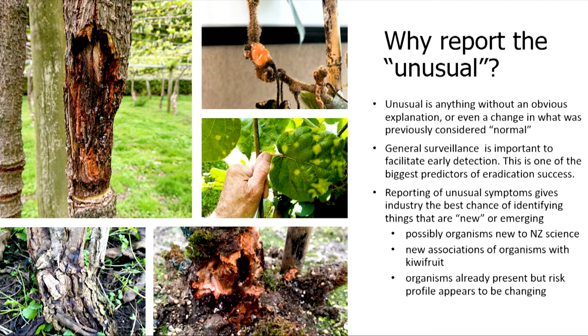As you mentioned, these unusual symptoms fall in the general surveillance space, and general surveillance is pretty important to facilitate early detection. And we know that early detection is one of the biggest predictors of a successful eradication. The earlier we detect something, the more options we have to try and manage it and get it out of the system. So this really facilitates that process. It gives the industry the best chance of identifying anything new or emerging.